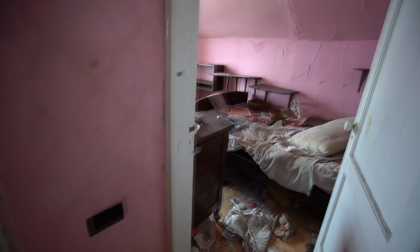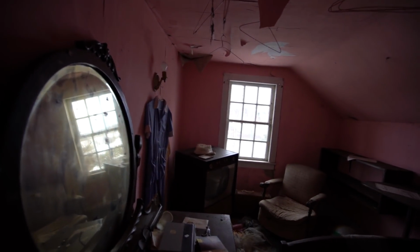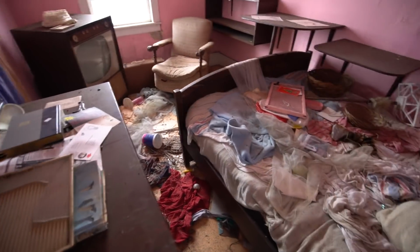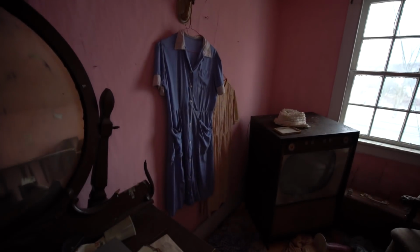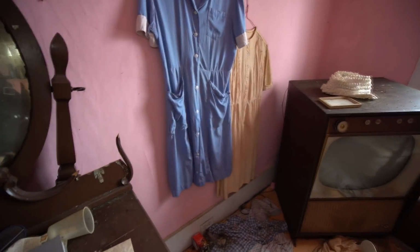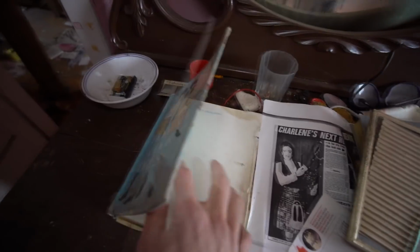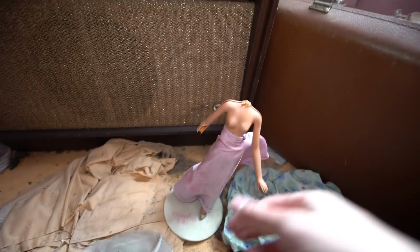And we'll start with the right hand room. And look at this. This room is pretty untouched. It looks like people have been through it, but look at the vanity, that old bulb television, the bed here. And it looks like they didn't have closet space, so they just hung their clothes from the roof. And this vintage dress right here. Two vintage dresses. Jeez. Look at this television, and even the old suitcase right beside it. Oh, headless Barbie.